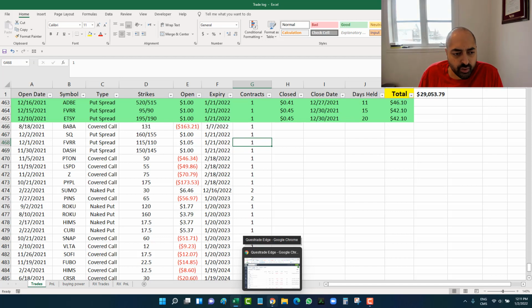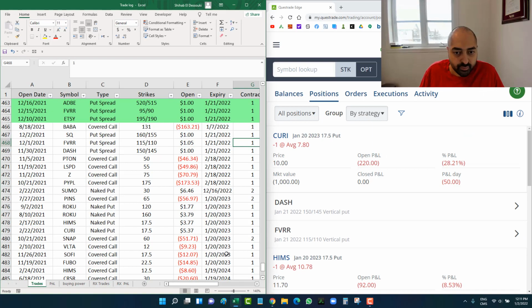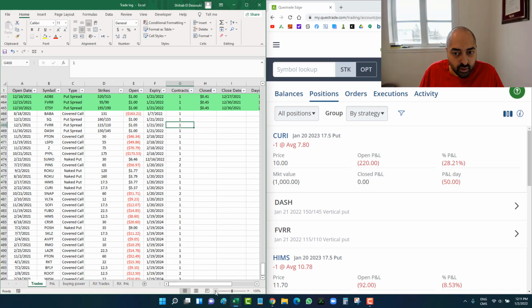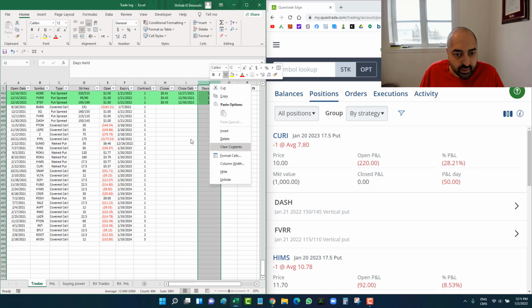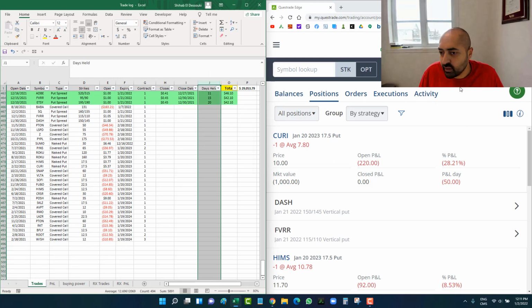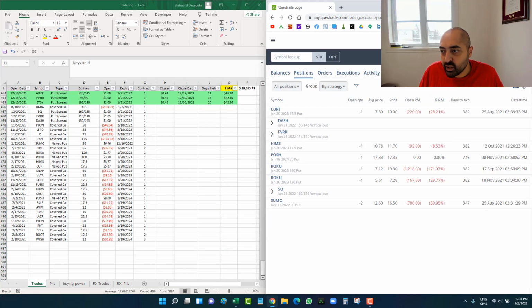I think it's easier if I put them screen by next to each other. It might be easier, yeah. And make this a little bit smaller. And I guess I could hide the days held, or you know what, I'm going to keep the days held. And I think for Questrade, the screen is a bit too big. Let's make it smaller. Okay, 100%. All right, so Baba's in my TFSA.